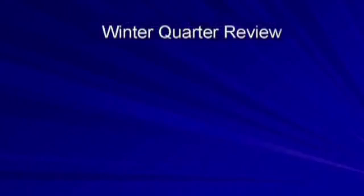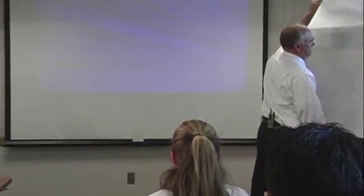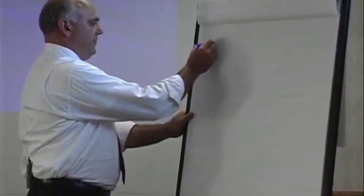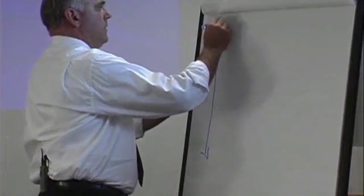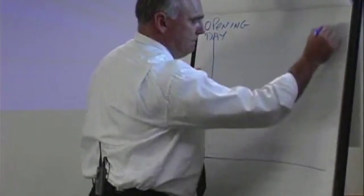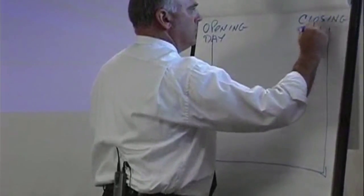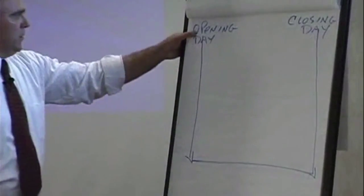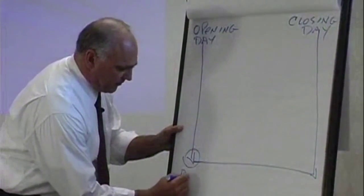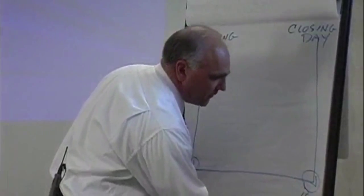Our interest, however, is in, are we fulfilling the promises? So for a winter quarter review, I'd like you to compare the opening and closing balance sheets. For review, let's contrast the difference between the balance sheet and the statement of income. We have the opening day balance sheet that we constructed through the opening chronology. And we also have the ending balance sheet at the close of business at the end of the quarter.